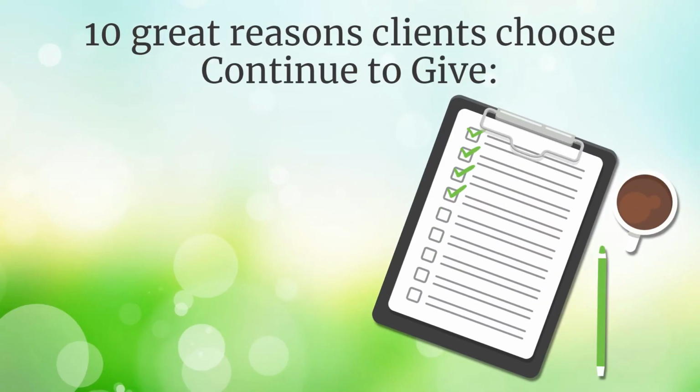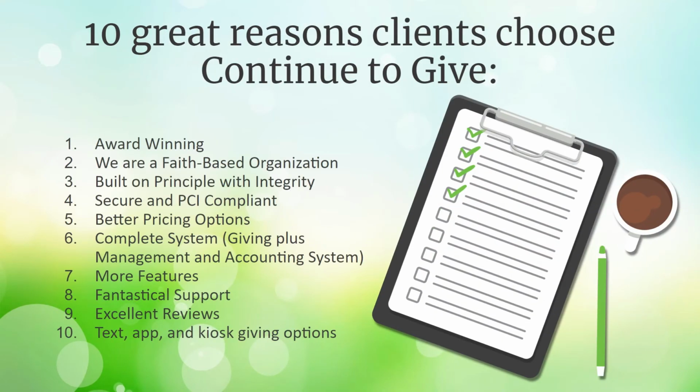Let's take a look here at 10 great reasons clients choose Continue to Give. If any church or nonprofit asks, here's some of the great reasons that other people have decided to stay with Continue to Give. We're award-winning. We are a faith-based organization, built on principle with integrity, secure and PCI compliant, better pricing options. We have the complete system. That's giving plus the management and the accounting system.